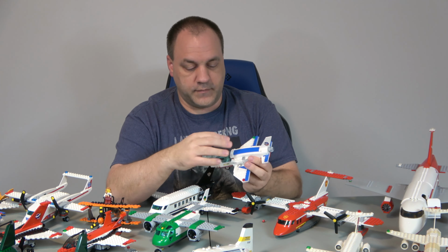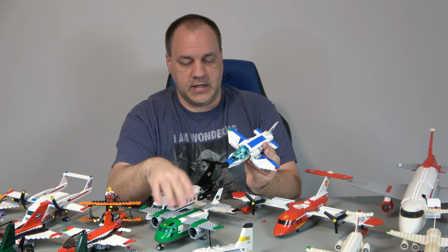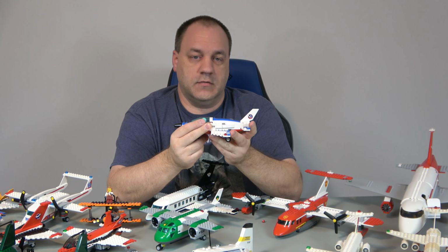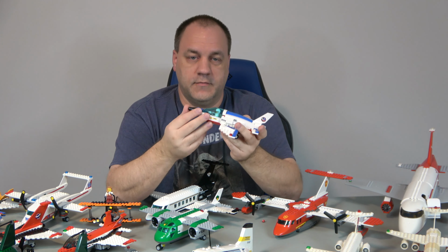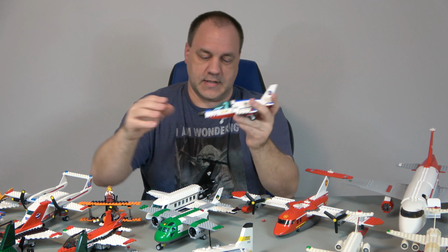It does look like a jet, single engine jet. It's got the fuel in the tanks and the wings. It's got the rescue sticker, and it's got the radar cone on the front of it. Now, this particular thing came out in 2015. So we're getting closer to modern day. 435 pieces, and it came with 3 minifigures and, like I said, a semi with a trailer on the end of it.